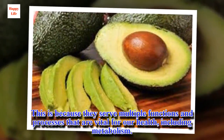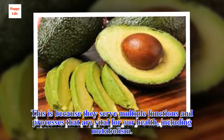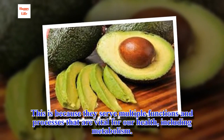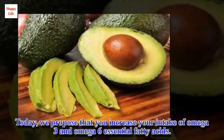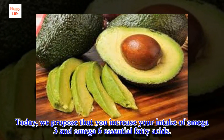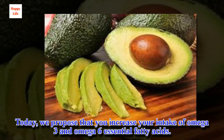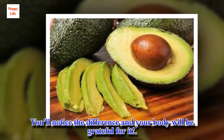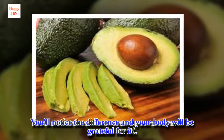This is because they serve multiple functions and processes that are vital for our health, including metabolism. Today, we propose that you increase your intake of omega-3 and omega-6 essential fatty acids. You'll notice the difference and your body will be grateful for it.